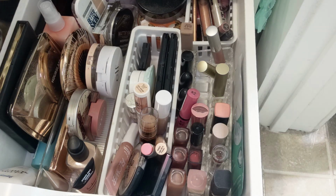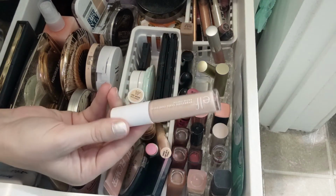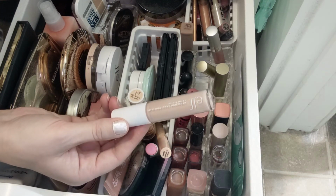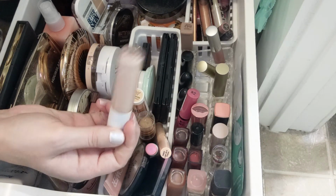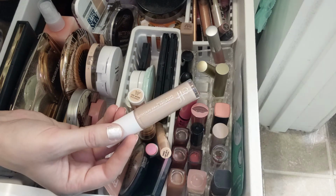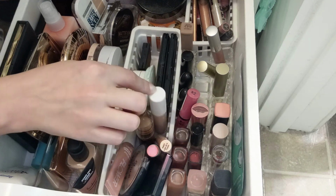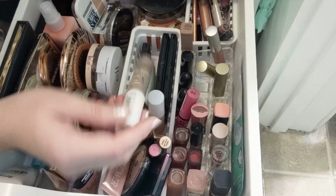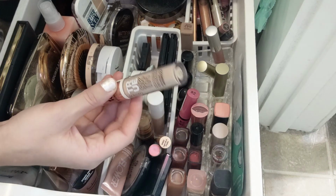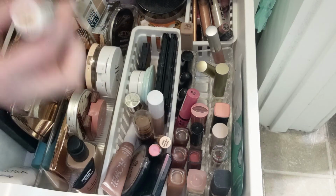When it comes to concealer, I had been using my e.l.f. Hydrating Camo Concealer, which I feel like I'm kind of confused in my thoughts on now. I might have gotten too light of a shade because it wasn't quite blending well with my foundations. So I think I'm going to stash that for now and instead pull in my Catrice True Skin. I haven't used this in quite a while, and I really didn't use it that much after I bought it. So I think I'm going to pull this in and use it.